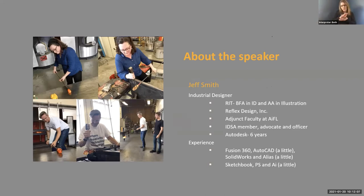My background from a tool usage, at least digital, is Fusion 360. I did a little bit of AutoCAD. I did a lot of SolidWorks. I started with 97 plus and I used it through 2014. And I also taught it. I used Alias a little. I've used Sketchbook a ton. I started on the first release and I've been a beta team tester for Sketchbook since it came out and since being at Autodesk. I use Photoshop and Illustrator a little.